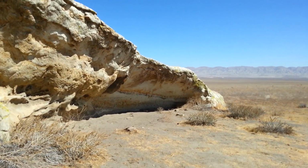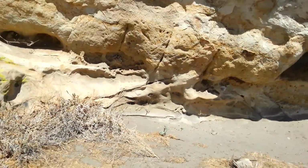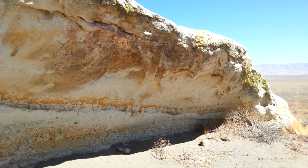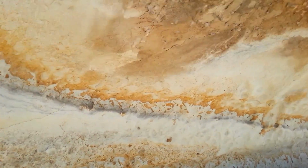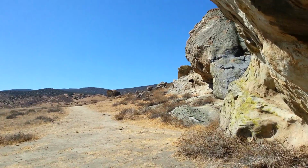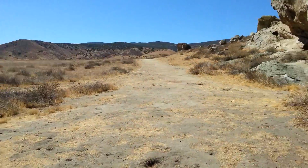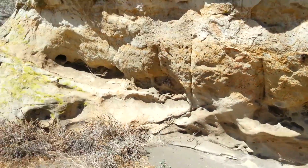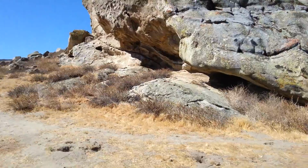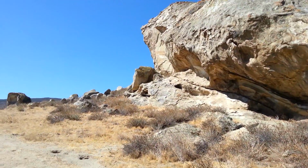There's another little hangout spot where they must have camped out. Had food, hang out, kick it. See what it feels like, what it must have been like a few thousand years ago, hanging out under some rock. It's a beautiful location though. The Carrizo Plain. Nice and warm, not too hot though.